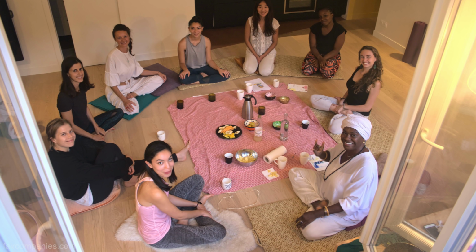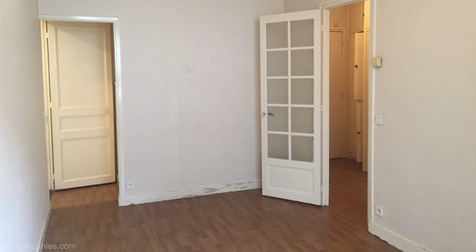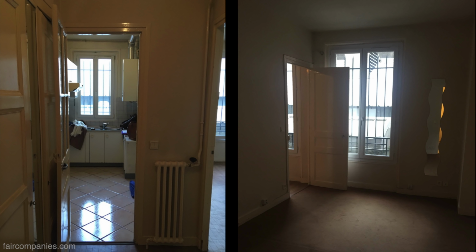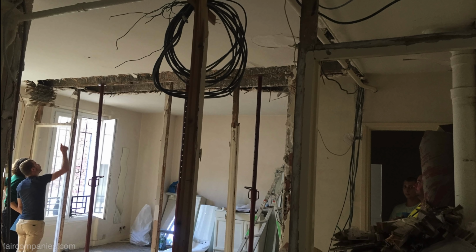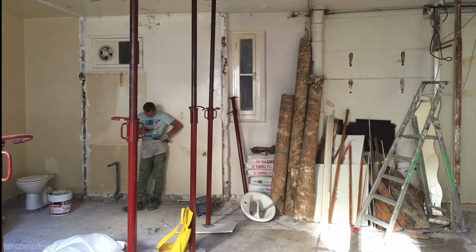So when you bought this, it wasn't open like this? Yeah, I was looking for a place for like a year. It took me a while to find a place where I could visualize something. And then we started to work with this old apartment, and we really just destroyed everything and we built it from scratch.